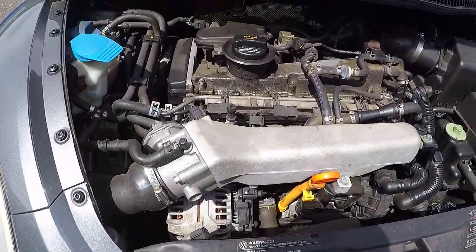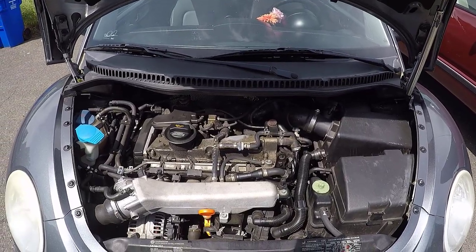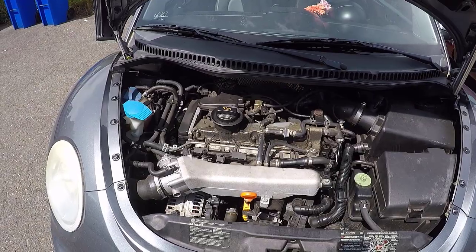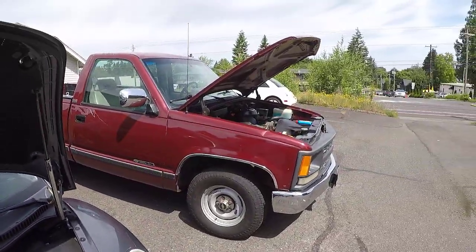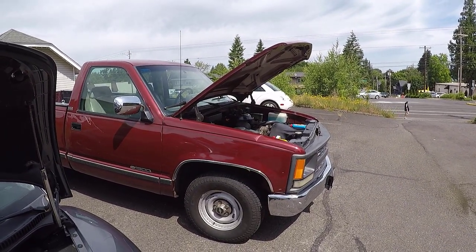But like I said, what older German car doesn't usually have some kind of oil issue? So we're gonna take that Blue Devil Oil Stop Leak and pour it in this bad boy, and hopefully we'll get the same results as the truck, because it seems to have worked very well in my truck.